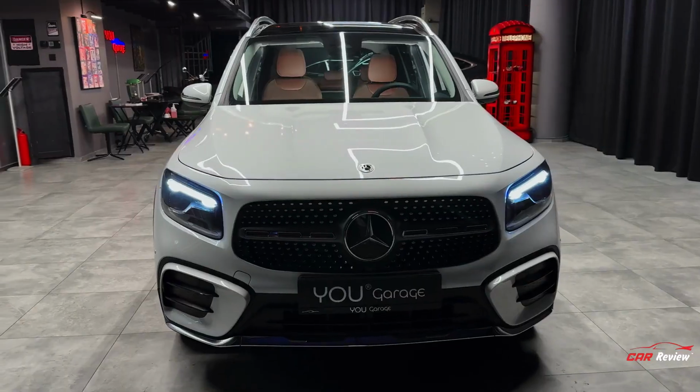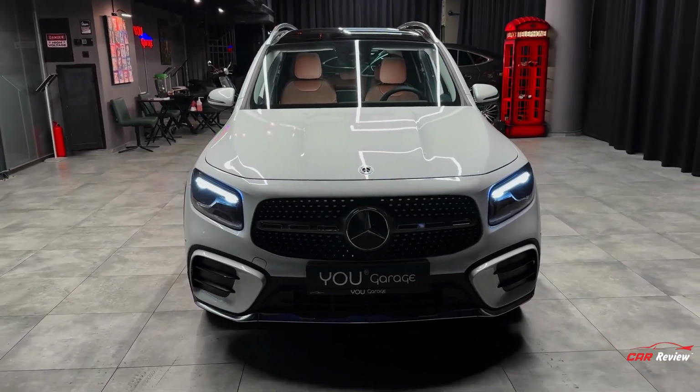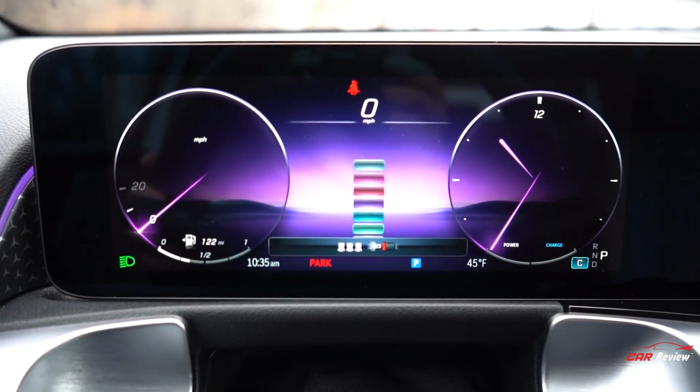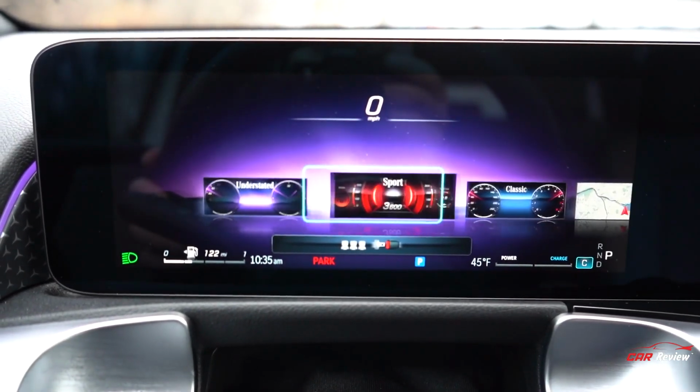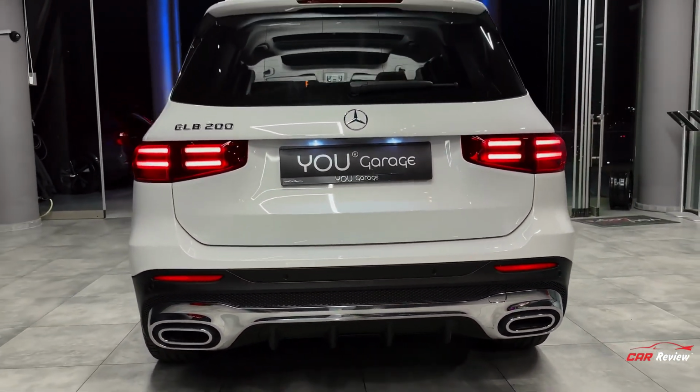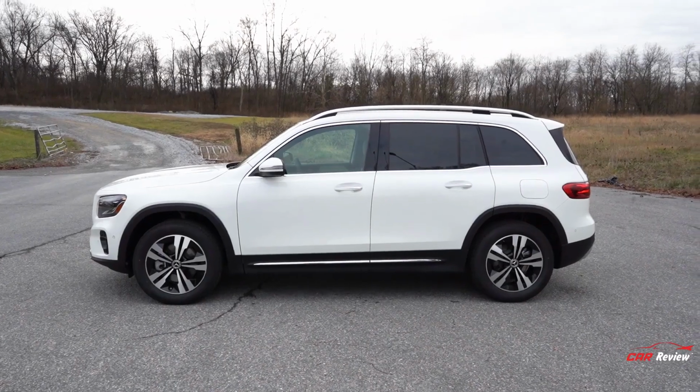Alright, so now since we are around to the back of the GLB, when it comes to opening that rear tailgate, a power tailgate actually does come standard on the GLB 250, so that's pretty cool. There is a button on the key fob, there's a rubberized button on the tailgate itself as well, but once opened up, cargo capacity comes in at 22 cubic feet.